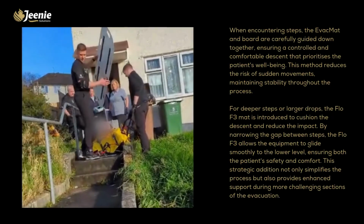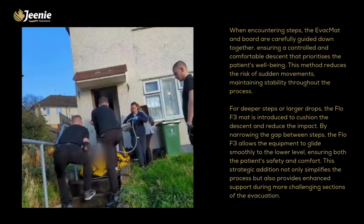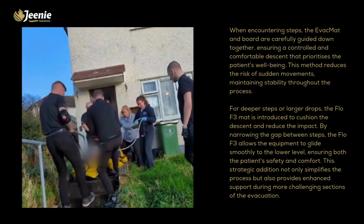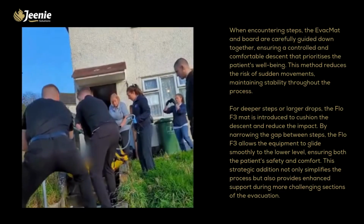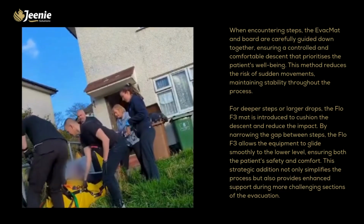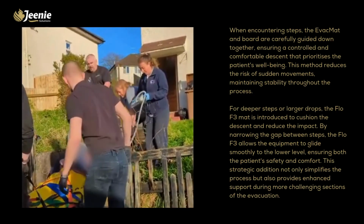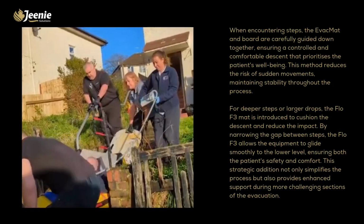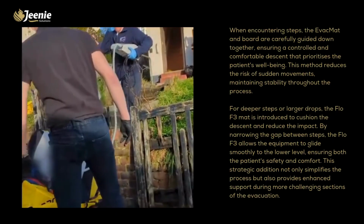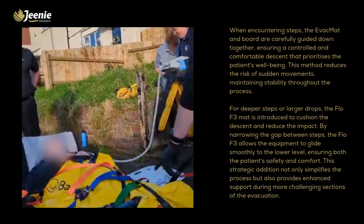When encountering steps, the evac mat and board are carefully guided down together, ensuring a controlled and comfortable descent that prioritizes the patient's well-being. This method reduces the risk of sudden movements, maintaining stability throughout the process. For deeper steps or larger drops, the Flow F3 mat is introduced to cushion the descent and reduce the impact. By narrowing the gap between steps, the Flow F3 allows the equipment to glide smoothly to the lower level, ensuring both the patient's safety and comfort. This strategic addition not only simplifies the process, but also provides enhanced support during more challenging sections of the evacuation.